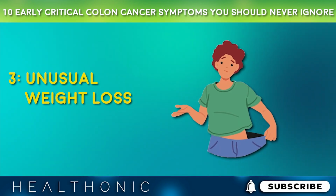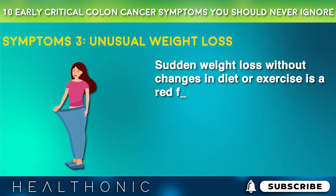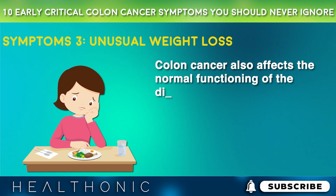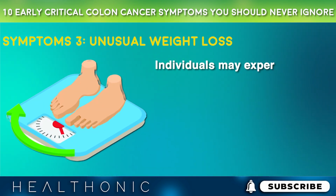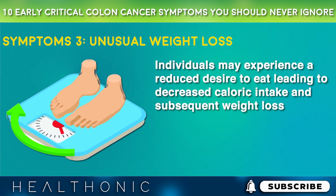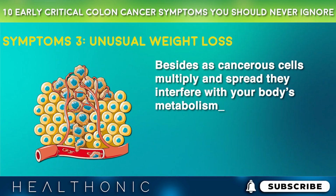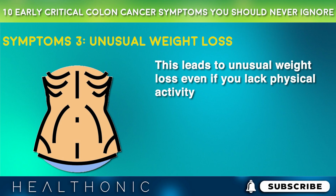Number 3. Unusual weight loss. Sudden weight loss without changes in diet or exercise is a red flag for various health concerns, including colon cancer. Colon cancer also affects the normal functioning of the digestive system, leading to a decreased appetite. Individuals may experience a reduced desire to eat, leading to decreased caloric intake and subsequent weight loss. Besides, as cancerous cells multiply and spread, they interfere with your body's metabolism. This leads to unusual weight loss even if you lack physical activity.